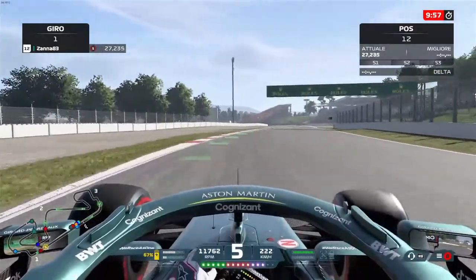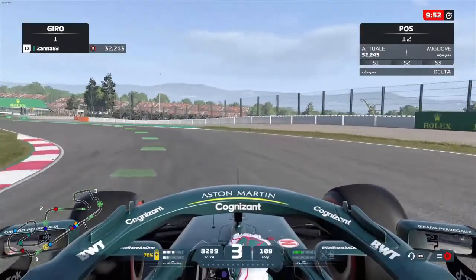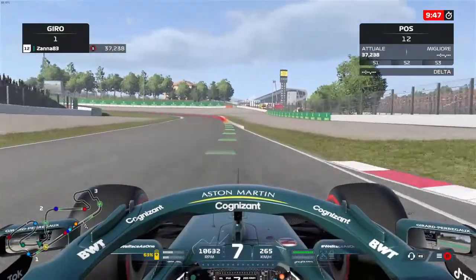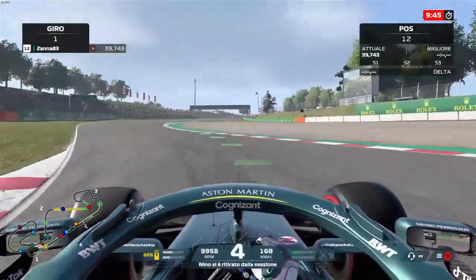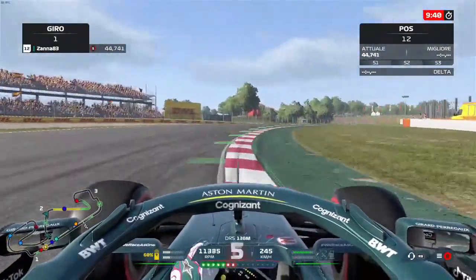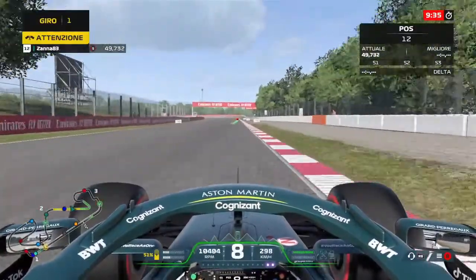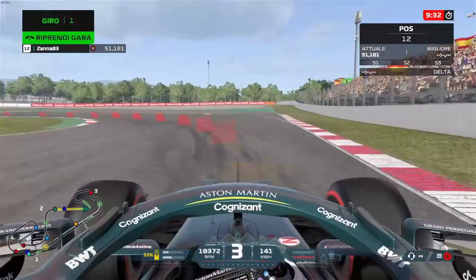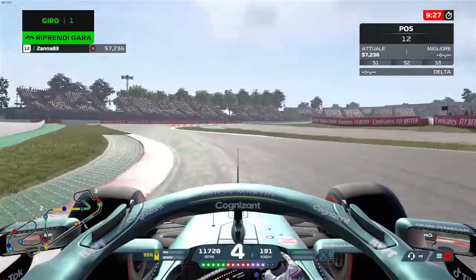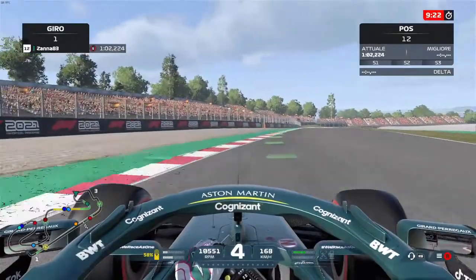And we are approaching the second sector, which is one of my favorite of this track. Here as you can see we are approaching this really fast S, where there is gonna be a flat out corner and then a straight. And here as you can see, a Red Bull crashed on the racing line, so I had to avoid the car, which cost me around a tenth. But overall the second sector was pretty good, even if I made some mistakes.